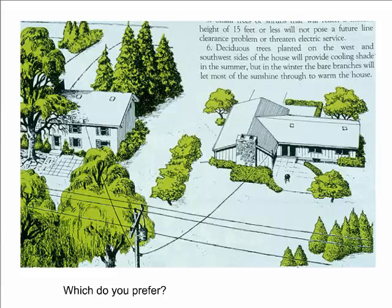Who would rather live in the house with the landscape on the left? Don't look at the house, the landscape. Okay, how about the right? Okay, we had a couple on the right, most on the left. And generally that's what happens when I show this picture.